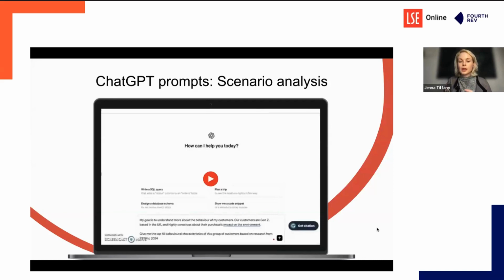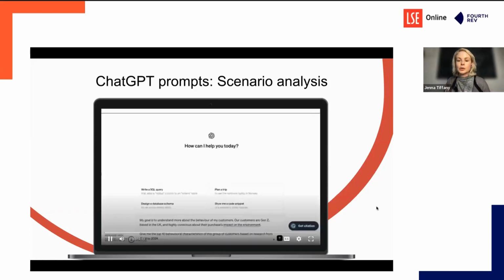I've got here in the example, the goal here is to understand more about the behavior of my customers. Our customers are Gen Z, based in the UK, and highly conscious about their purchases' impact on the environment. Give me the top 10 behavioral characteristics of this group of customers based on research. And I've specified the year of the sources there. Now, we could be more specific about our customer base in this example here, but just to give you an idea of how you might also be able to use ChatGPT. So let's take a look at its response.